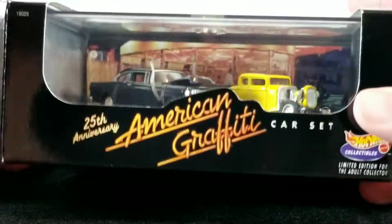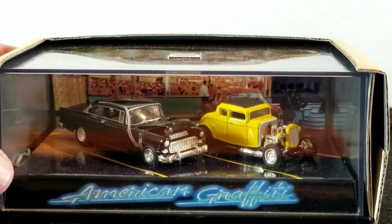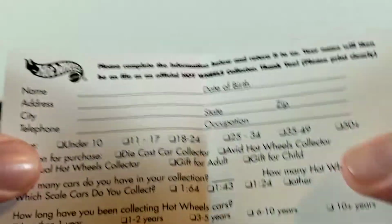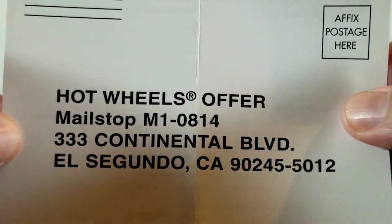Okay, got it a little bit open here. Let's see if I can shake it out a little. Looks like it's got some cardboard backing. Looks like it slides right out of there, which is cool. So I can keep that original packaging. If you're curious, came with some paperwork, 2-year limited warranty. Probably sign up for the Hot Wheels Club or something. Collector. Little survey card. Not really sure. I have to read what that's all about later.